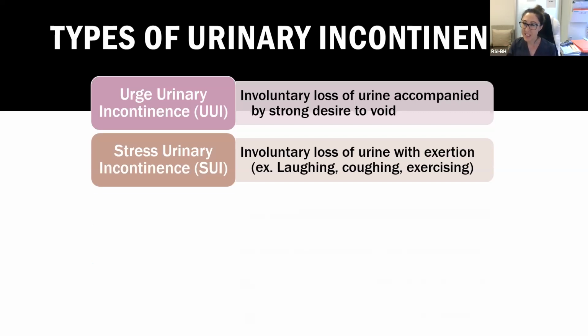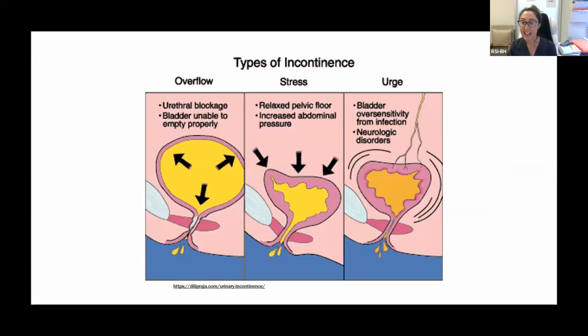The majority of the research and the majority of what we see in the clinic are these first two. So when I talk about the studies coming up and also how PT can help, these are the main two that we're looking at.